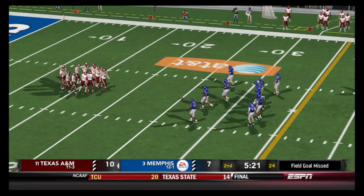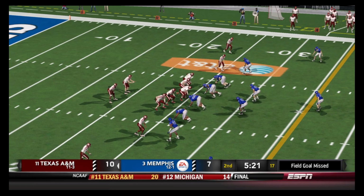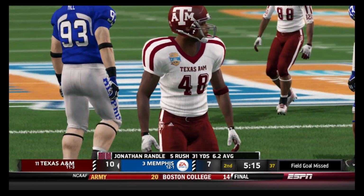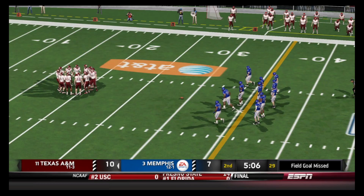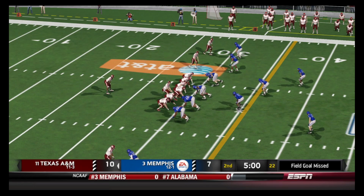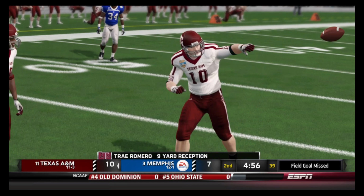Momentum swings have been fairly even. And with so little separation, this game can be drastically changed on just one or two plays. Texas A&M holds a field goal lead. Nice run, and he's brought down. Second and six. Second and six coming up here. Ball on their own 29. And he's taken down right around the 38-yard line.